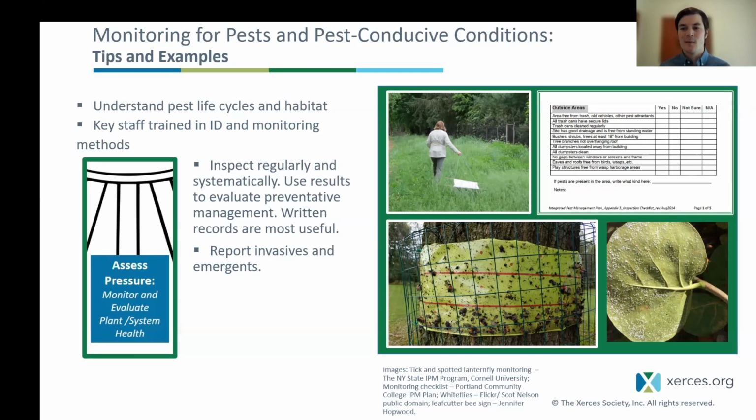But monitoring is also about looking for what are called pest-conducive conditions. So this would include things like testing soil chemistry and biology on a sports field, or even just looking for standing water where mosquitoes can breed around buildings. Doing this step well, although it might seem like a lot of work, is really important to reducing pesticide reliance. Monitoring can actually save on costs and prevent unnecessary ecological damage by reducing pesticide inputs to the system. And keeping written records really can help you be systematic and track those trends over time.